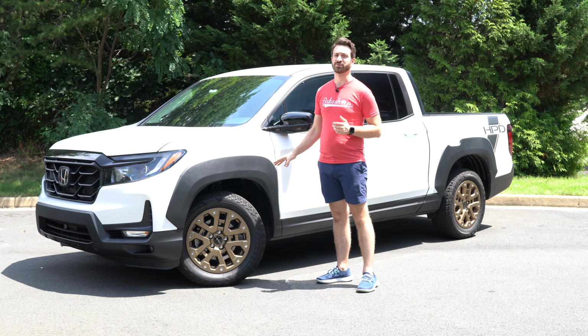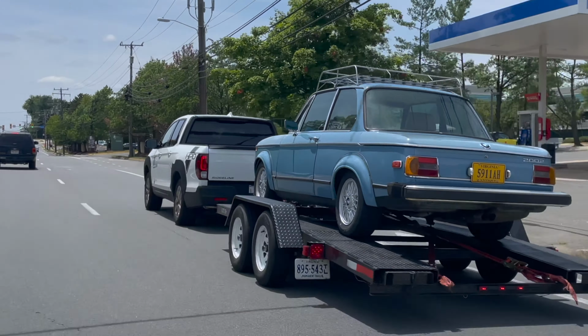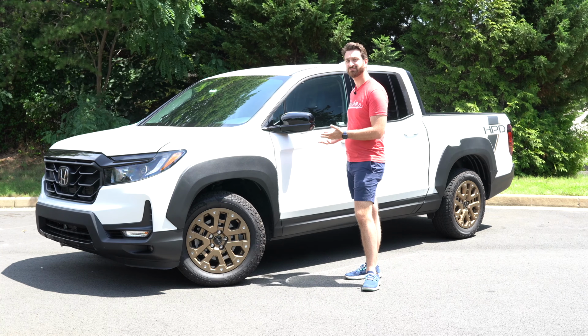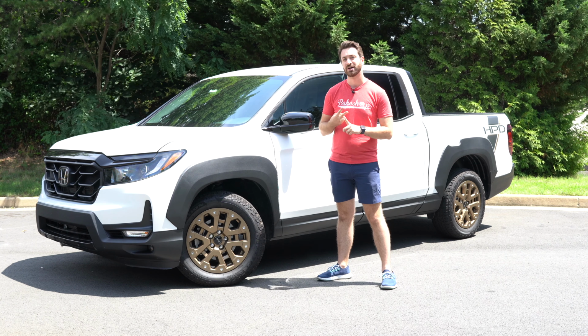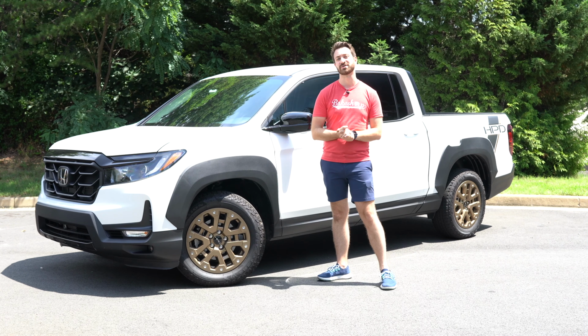Every Ridgeline for 2021 is rated to pull 5,000 pounds of trailer weight, and they're all rated for 1,583 pounds of payload. So they're not wimpy trucks. They are a very solid competitor in the mid-size class, and that includes things like the Ford Ranger, the Toyota Tacoma, and the Jeep Gladiator. So, of course, we have to talk about what is different with the Ridgeline versus all those competitors.